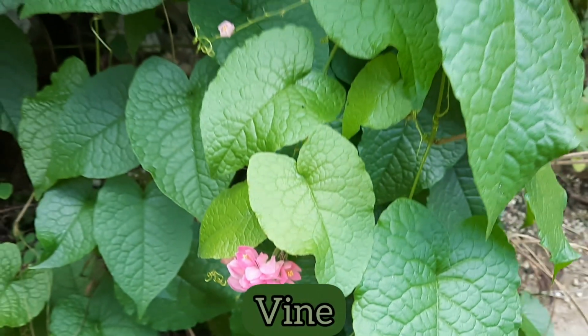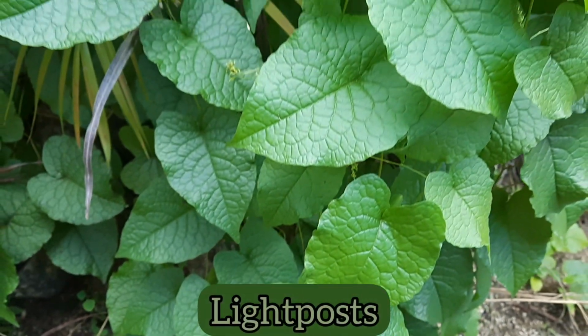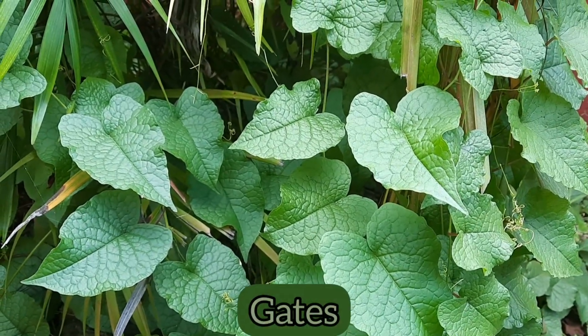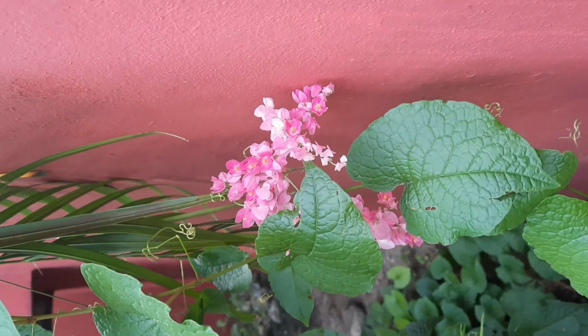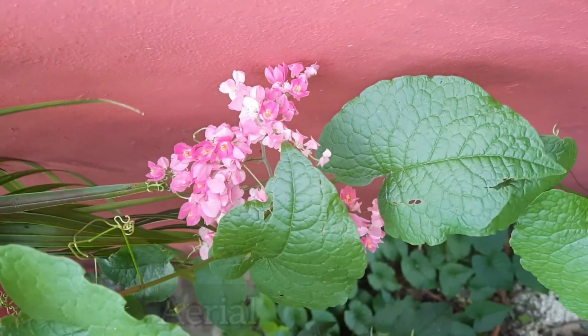It's a vine, so you will find it growing on places like light posts, fences, gates, and just basically anywhere that will support it. Now, to treat the common cold and the flu, the aerial parts of the plant are chiefly used to make tea, and this is taken internally.